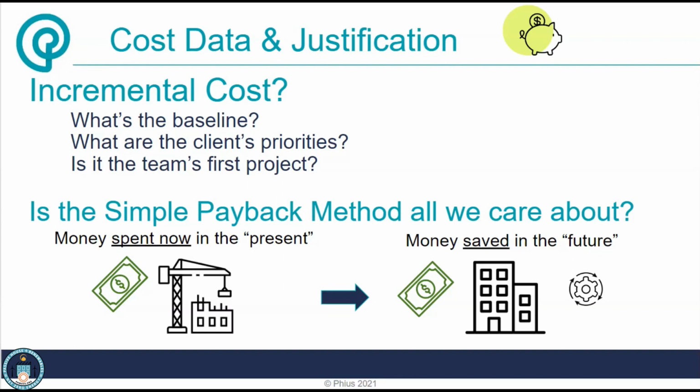The client's priorities are also very important in terms of cost and justification. A lot of the affordable projects we're seeing, the client's priority is, number one, to get the incentive money to do the project in the first place. That's a big push towards trying to hit these energy targets, because PHIUS is written into a lot of requests for proposals, a lot of RFQs, et cetera. And then the last part is that it's the team's first project. That's another big thing that is accounted for in incremental cost. If the project team is doing this for the first time, there's a lot of cost associated with the learning curve of getting through your first project.